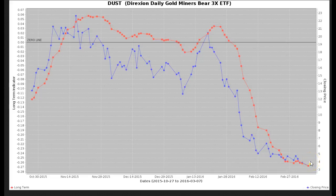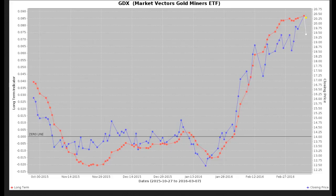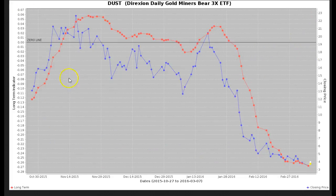And you can also see that in terms of GDX, we're starting to lose some momentum to the upside. You can see the price here. We had a pretty big move to the downside today, and you can see the oscillator was extremely overbought. So what we're looking for is an inverse move. My expectation is to see GDX continue to move to the downside, and then that obviously would set up DUST to move to the upside.